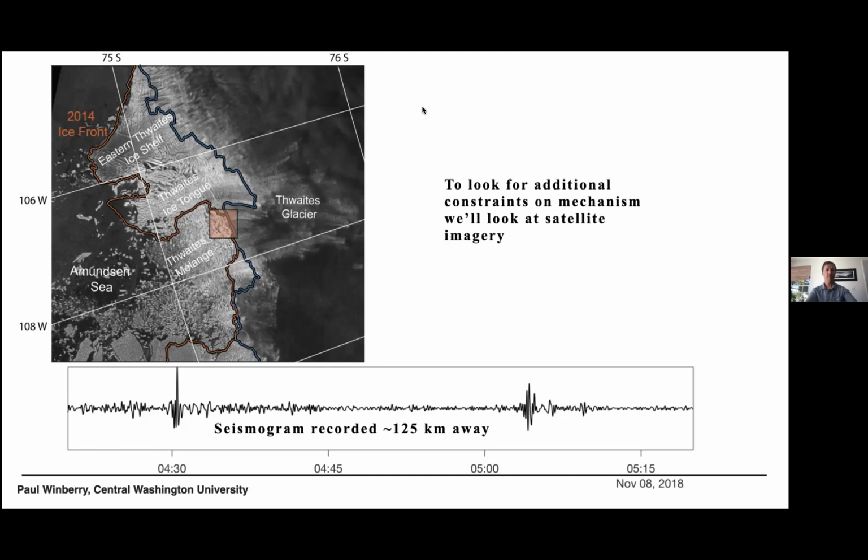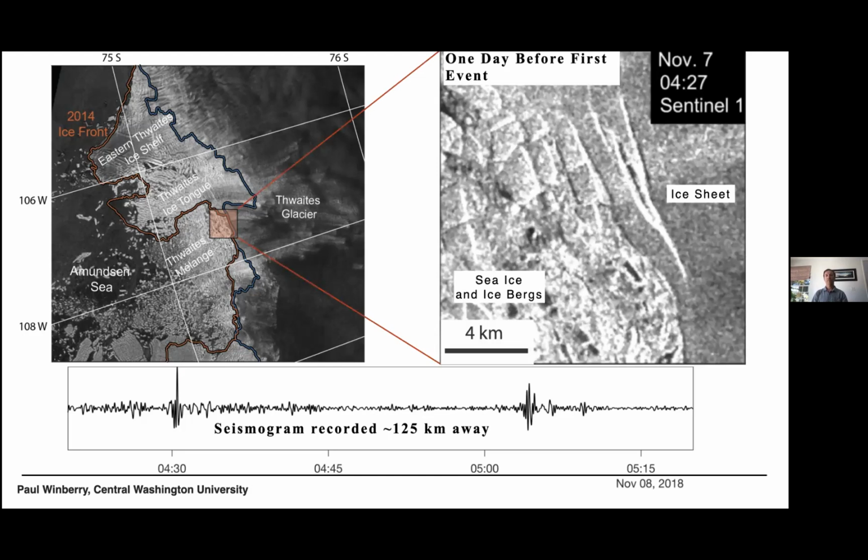And so what we have at the bottom here, I'm going to keep for a few slides. This is the seismic record of ground shaking at a single station about 125 kilometers away from the calving front, located right here. And we got really lucky with this seismic event in that there was a really rich set of satellite images that we could take advantage of. Once again, we're looking in this red box. This is about a day before the origin of these large seismic calving events. And what you can see here, once again, on the right side of the page, is ice sheet. And here we have the remnants of past calving events.